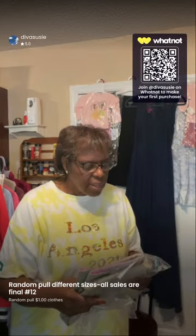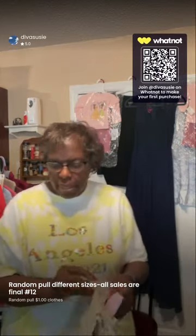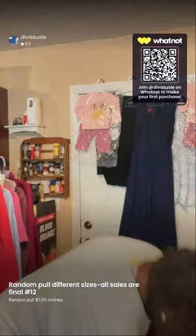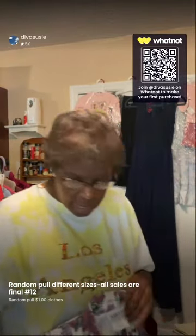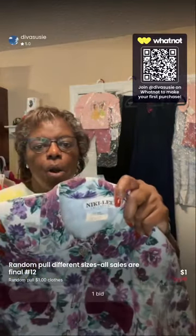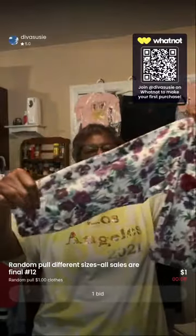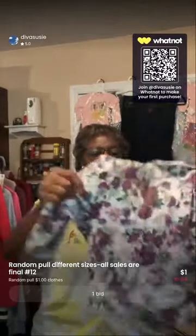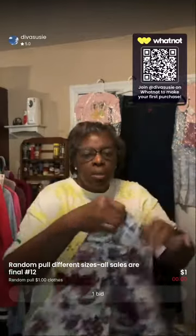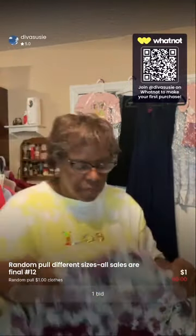Cat and Jack, girls 12 plus khaki pants. Oh, little girl jacket. This is size small. Really cute. Like jean material. Well, it said Chico. Size small. You got that, Drifting Mom?